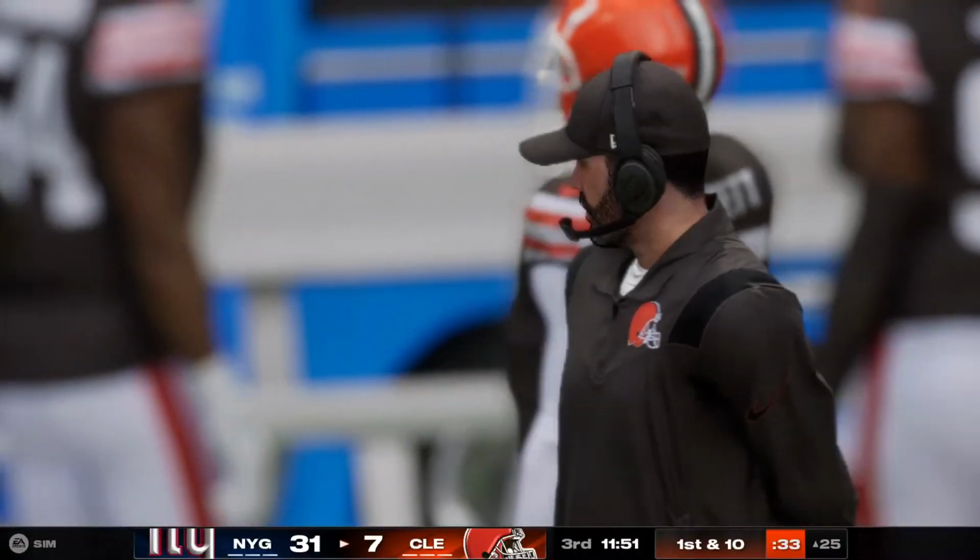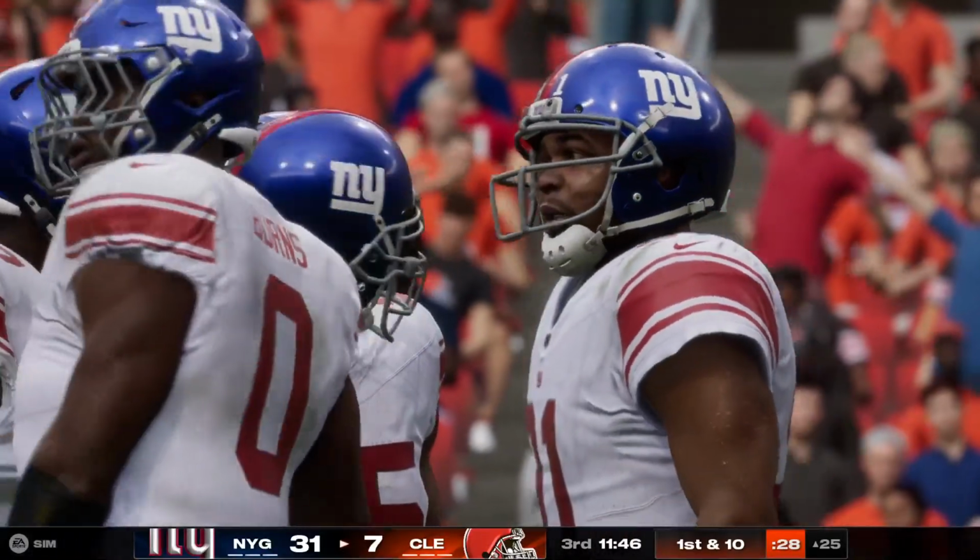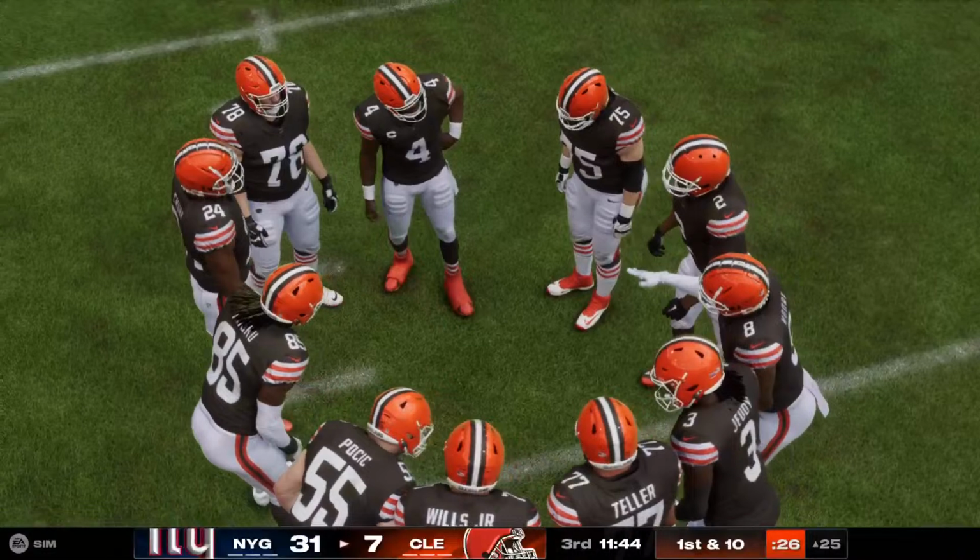This has to go down as one of the simpler routes in the playbook, but oh so effective. Nice completion there. Keeps the sticks moving.